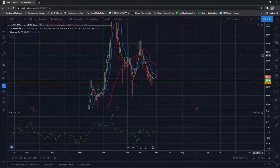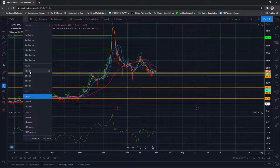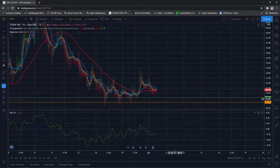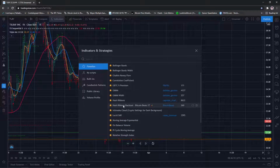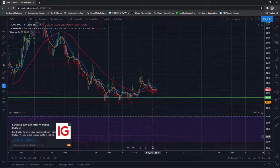So we marked that. So we'll see how that plays out. And if you're in a position, you're probably going to exit once this breaks down, unless it's clear that there's some panic selling for some reason and price is going to go back up.